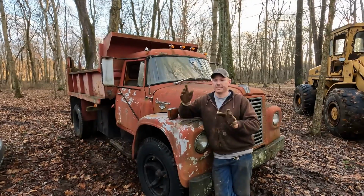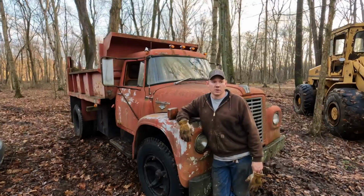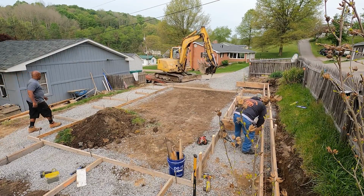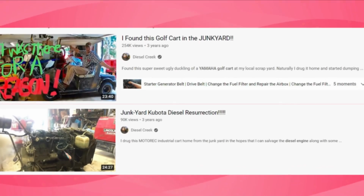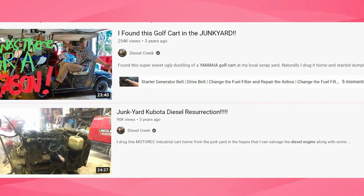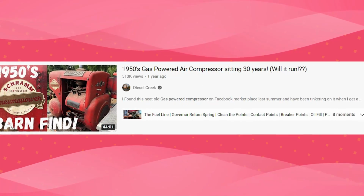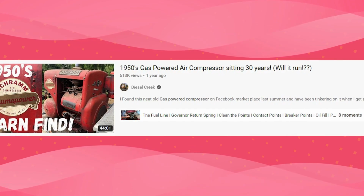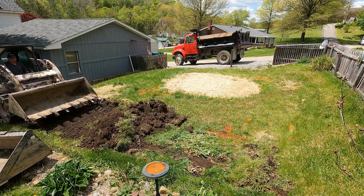As a fabricator and auto mechanic, it's not a surprise that Matt is always on the lookout for amazing deals. Whether it be old trucks, machinery, or tools, Matt loves going to auctions and shopping for great deals. Some of his biggest and best grabs include the Cushman Kubota diesel motor 4-wheeler, a Yamaha golf cart, which he picked up at the junkyard for a mere $100, and the 1950s gas-powered air compressor, which he bagged for cheap from Facebook Marketplace. The owner sold it after it lay untouched for 20 years. Matt repaired it and brought it back to life.